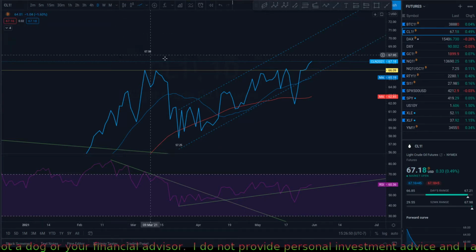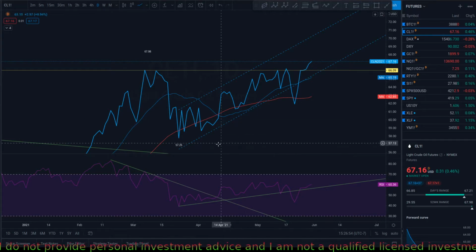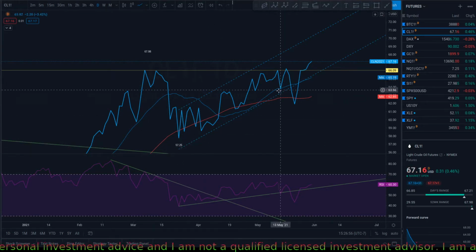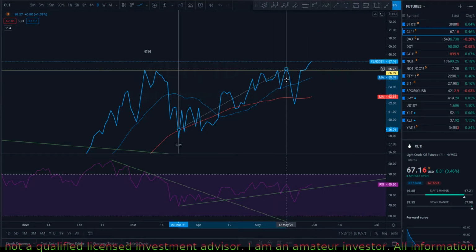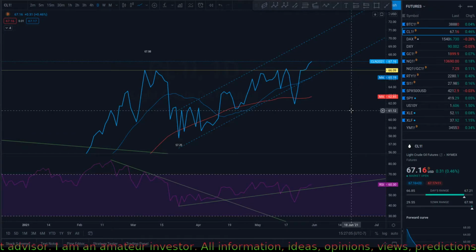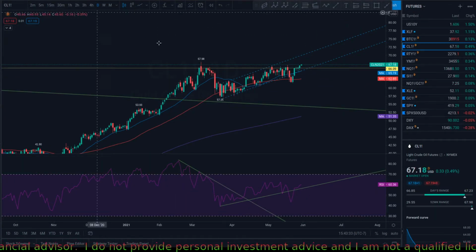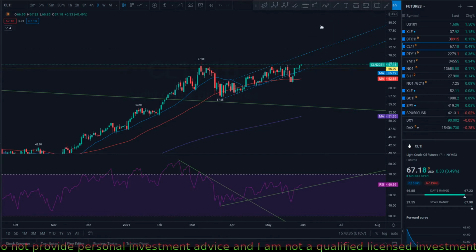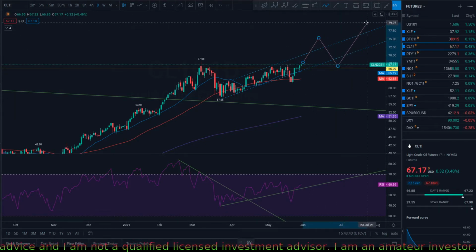So perhaps this is a good time to invest in oil companies, always with risk management. But this looks right here like it's breaking out. So we still have to see a really good candle coming out, and then maybe doing a back test, something like this, and then this will be a good entry.